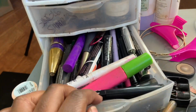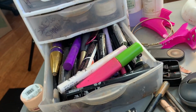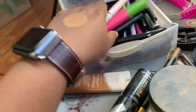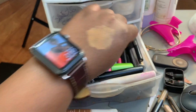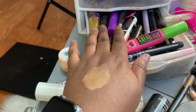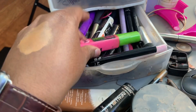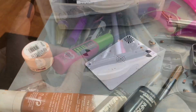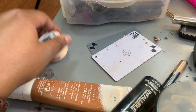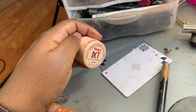This drawer here is my eyeliner slash mascara slash eyebrow drawer. I have all my favorite mascaras and eyeliners in here. My eyebrow gels are in here. I have quite a bunch, so yeah. Great Lash is literally one of my most favorite mascaras ever. I have my Blistex. I can't go without my Blistex. It's like one of my most favorite used products.